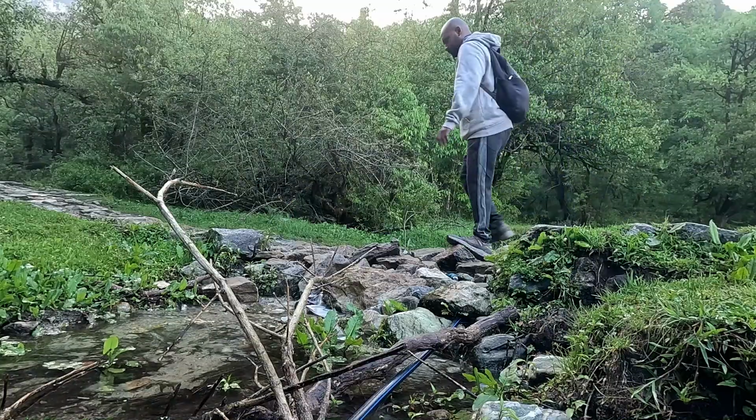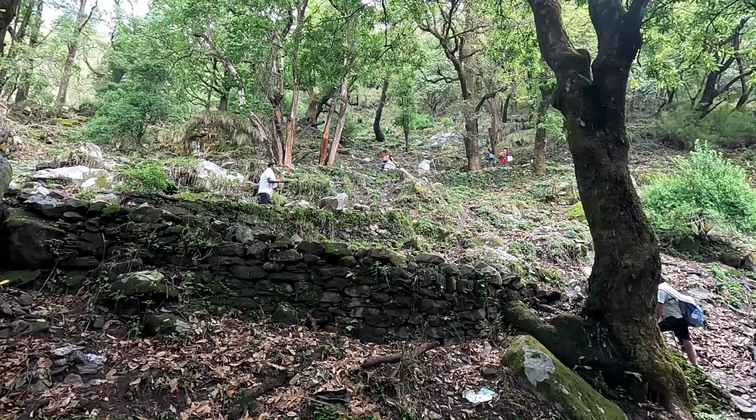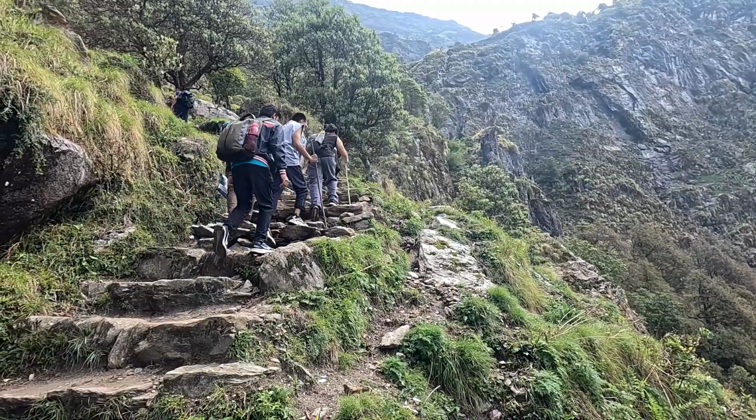The trail remains relatively flat until Pungbugyal, but beyond that, the trail becomes significantly steeper. The climb turns into a continuous uphill ascent with rough and uneven paths.